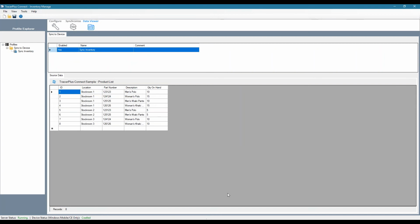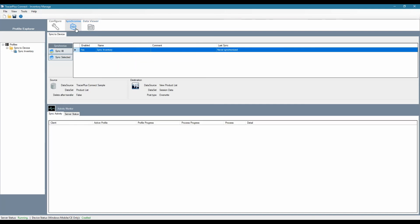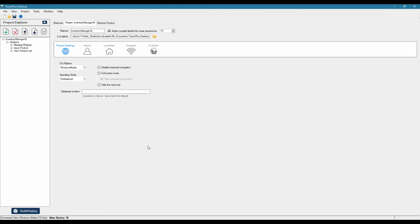So there's a few ways you could go about this. The first could be just hitting the sync button here from the Connect software. The only issue we see with that is that it solely relies on Microsoft's Windows Mobile Device Center, which can be flaky at times. So we always recommend, even for Cradle syncs, adding a sync button to your forms or even a dedicated sync session. So I'm going to go ahead and add a sync session in this case.